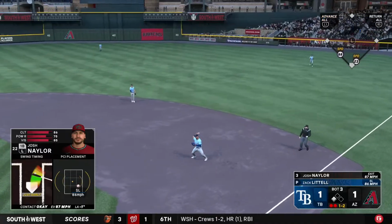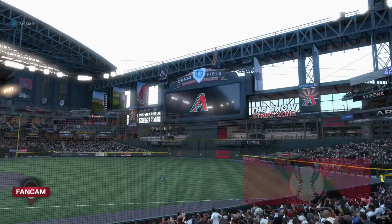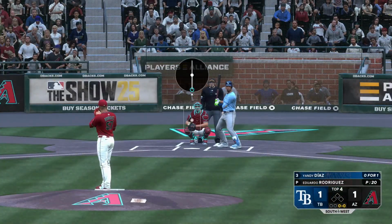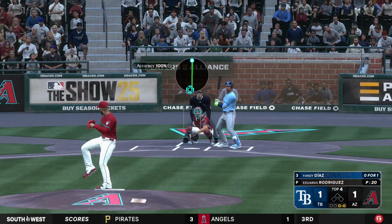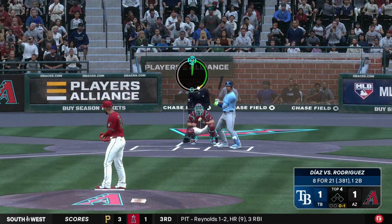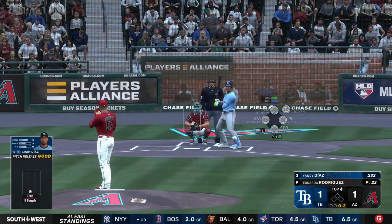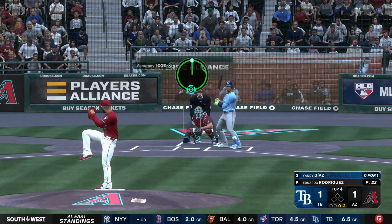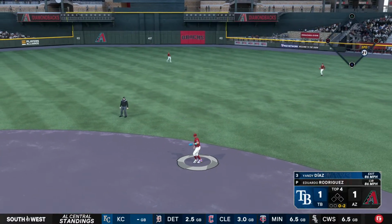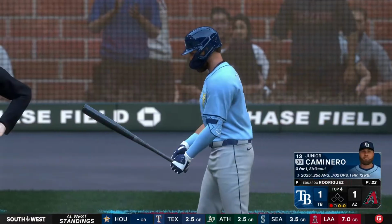On the ground right side. The flip to the pitcher covering, and that is the right through there for a strike. 0-1's the count. And that drops in for a strike. 0-2's the count. On the ground right side, Marte. On to first. That's the first out in the top of the fourth.